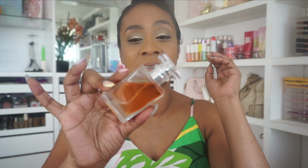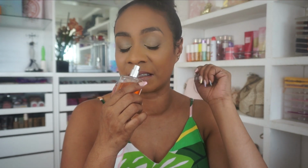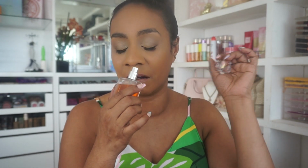The honey note in this is gorgeous, but there's like a deep, sultry, sexy scent. Now, the Scandal is sexy as well, but to me, this exudes sex. This is a date night scent. This is a grown folks business kind of scent, and I am in love with it.